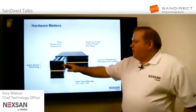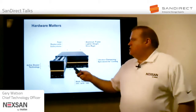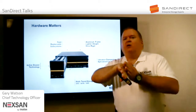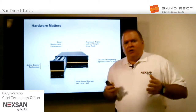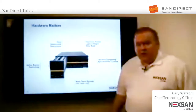Vibration's the enemy of reliability in a high-density product. So, for example, you may be able to tell here, we mount the drives in back-to-back counter-rotating couplets. So if you imagine if you had 60 drives all spinning at exactly the same speed like this, it's a huge amount of energy to the fans.